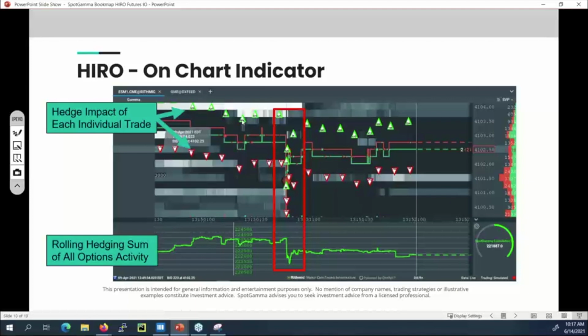On screen, we have these little triangles, and the triangles are showing every single individual trade. And if it's green, that's a bullish trade that took place. And if it's red, that's a bearish trade that took place. And then inside of the indicator itself is a number. And that number is showing you the actual hedge impact of each individual trade. So a big number, 1K, means this was a larger trade from a hedge impact perspective than a smaller number here like 495. So a bigger number likely means larger hedge, right? And that should have more impact to the market.